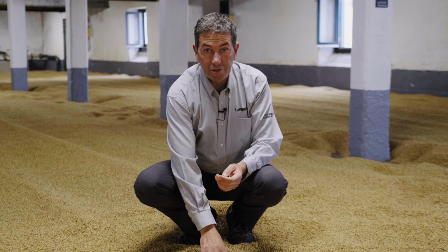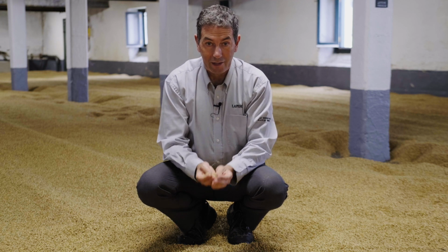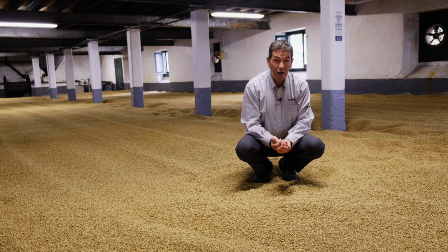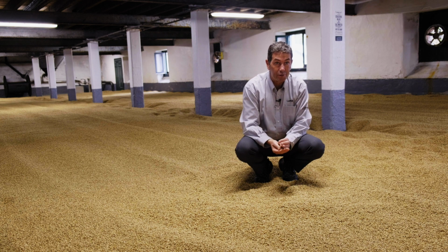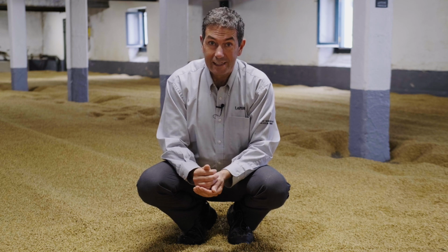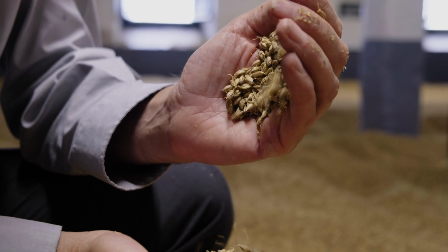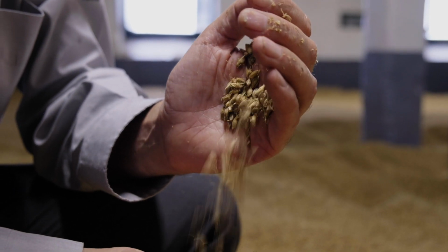We're here in the floor maltings, and this is the barley growing all around me. There are over 100 distilleries in the Scotch whisky industry. Only 6 or 7 do this process. To make a single malt Scotch whisky, you need 3 ingredients. You need water, you need yeast, and you need malted barley. What do we do when we produce our malted barley?